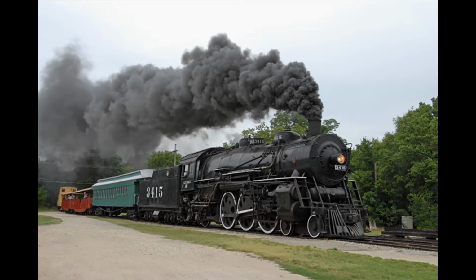I love the 3415. It's not my favorite, of course, but it's close to being one of my favorite locomotives. It's my favorite Santa Fe locomotive, but it's not my most favorite locomotive. It's a great locomotive.